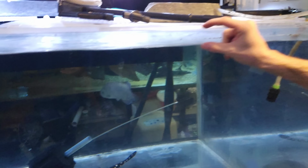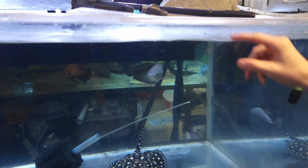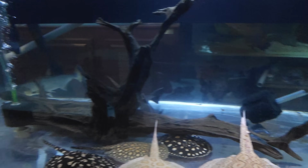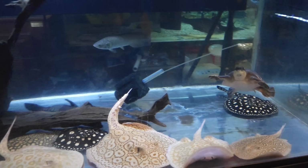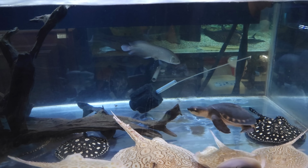So he's got plenty of room up top to get air if the power ever goes out. Everyone's down below, shouldn't mess with him. I just got to keep an eye on that arowana. But I think he's big enough that we really don't have to worry about it. And there's always lots of food scraps that he can graze on, but I'll have to make sure that he is eating enough in here.